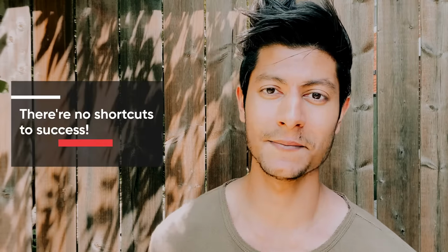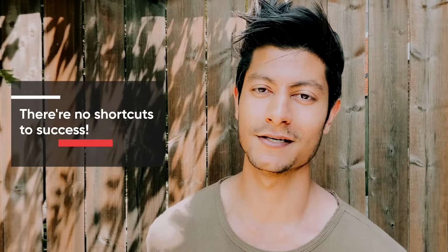If you're trying to not write your IELTS exam, it just means you're willing to take a shortcut and not put in the work. And guess what? If you're trying to be successful in Canada, go ask anybody. They will tell you there are no shortcuts to success. You have to commit and put in your 100% and put in the hard work. Trust me, when you put in all that work and you become successful, you're gonna look back at the efforts that you put in and you're gonna be super proud of yourself.